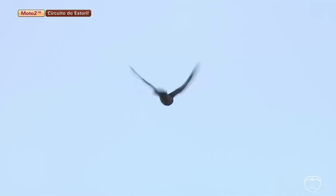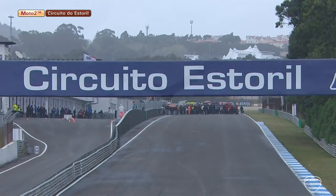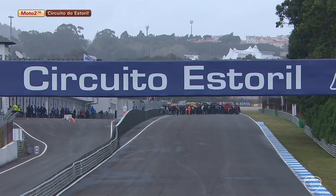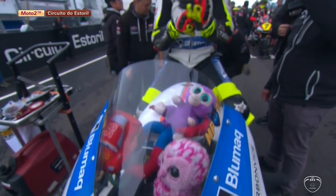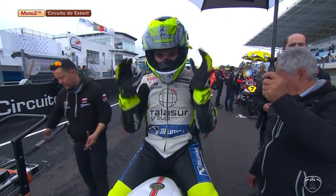Alessandro Zacconi, fifth in race one. A good ride from him from eighth on the grid, the 20-year-old. Born in Rimini, like we said in the first race. Birthplace of riders like Enea Bastianini, Marco Bezzecchi and Stefano Manzi. So a good crop of riders, you say, coming from that area of Italy.